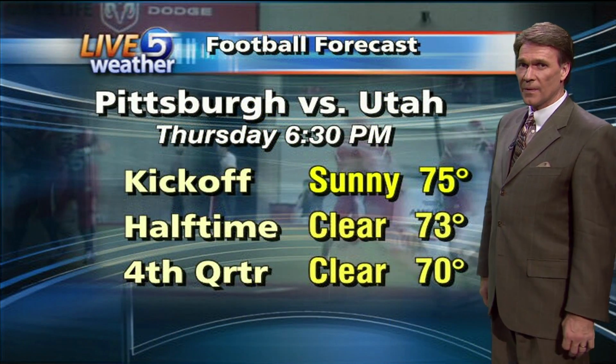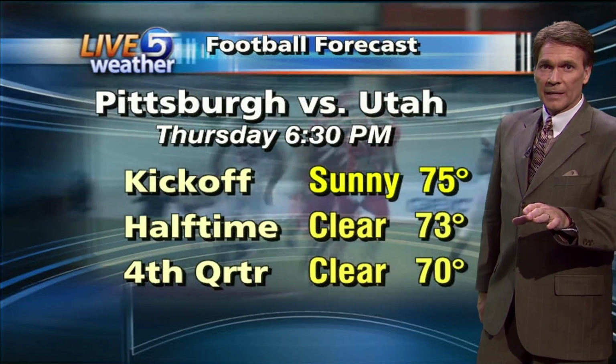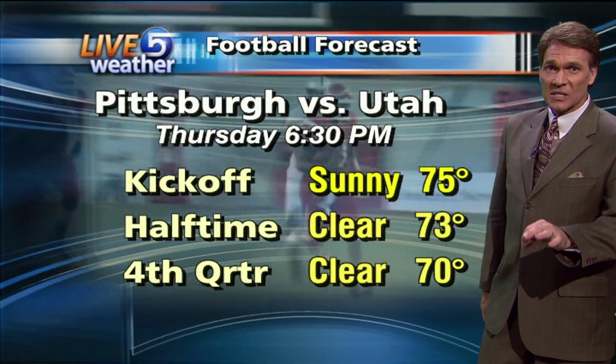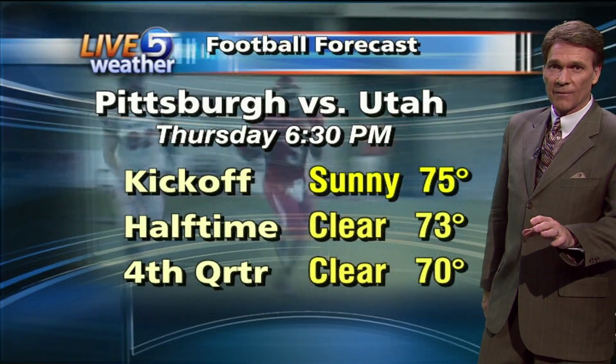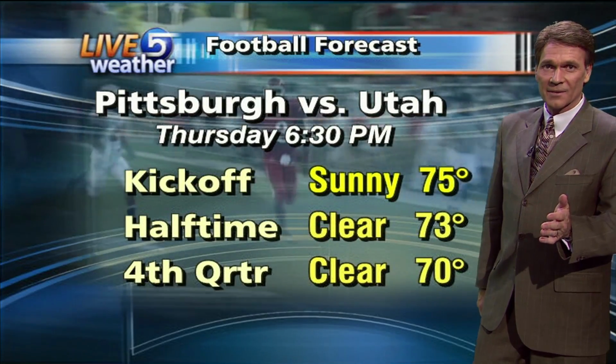So looking at temperatures of 71 right now in the capital city, 80 in Moab, 82 in St. George. Big game up on the hill, and we're talking about 75 degrees at kickoff, 6:30, 73 at halftime, and 70 in the fourth quarter. So it's going to be a very good game. Temperature-wise, no chance for any rain, and the sunshine will go away quickly. As you know, once the sun goes down, you'll get some really good, beautiful, gorgeous, fabulous, fantastic football-watching weather.